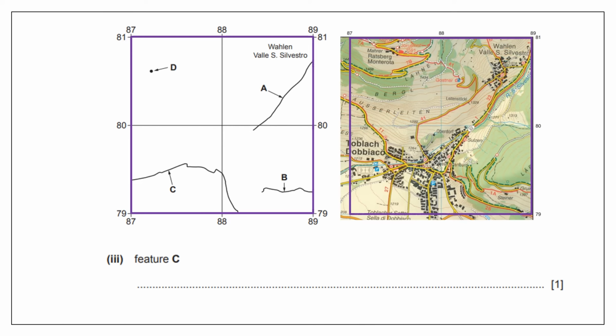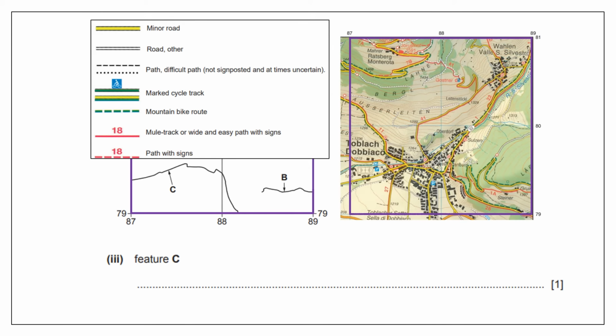Next thing is feature C, where we are looking at, again, a similar feature that bends around and snakes around like that. So I think we are going for a minor road. The yellow road there follows pretty much the outline of that black line quite well.